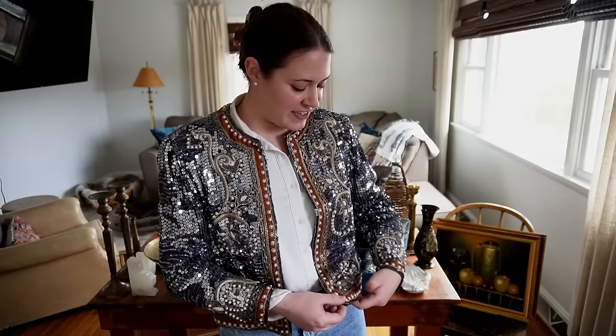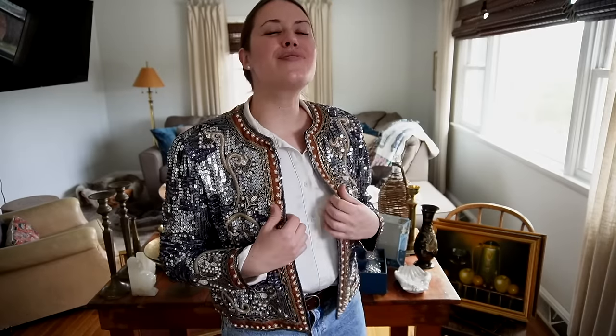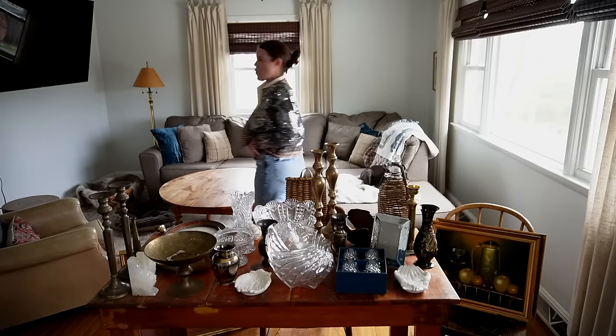I think I've made the joke like 15 times that I need to buy Taylor Swift tickets just to wear this jacket. I have no clue what I'll wear this to. I mean, who really needs a reason to wear a fabulous, completely sequined and beaded jacket? Oh, this? Oh, I just went out to buy milk.